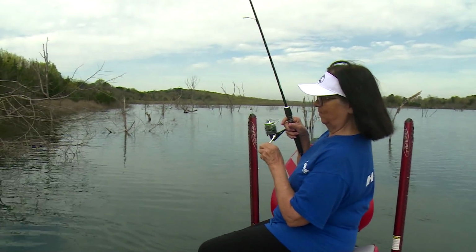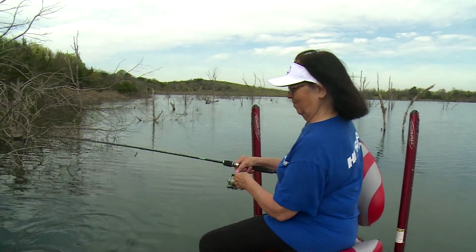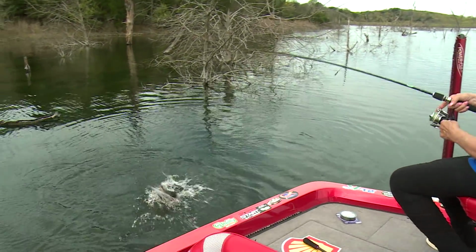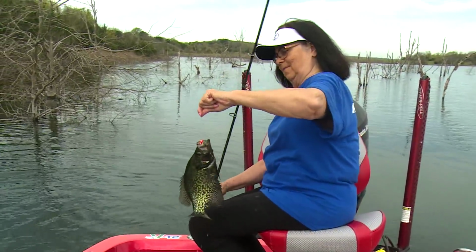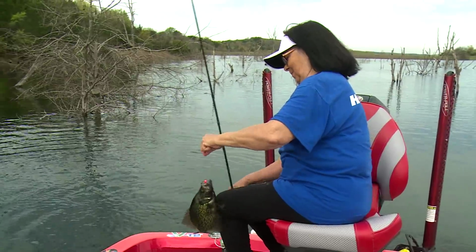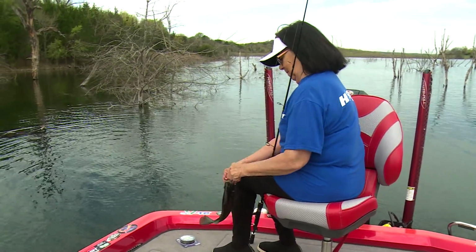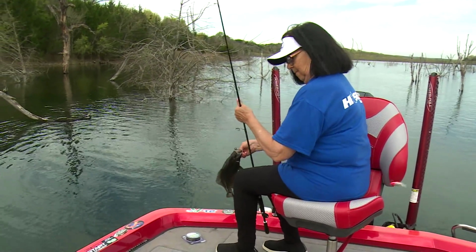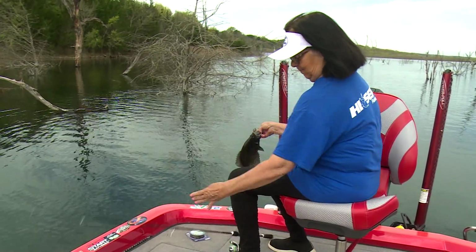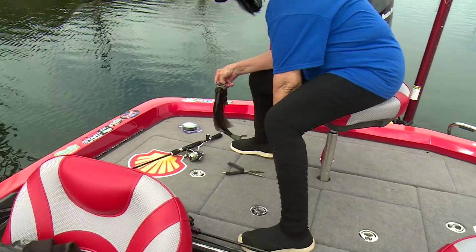Got one. You got one? Oh, you got a crappie. Oh, what'd you do? Pick up a roadrunner? Put it in the live well, babe. I believe I will. That's a male too. Yeah, as soon as you get him unhooked, drop him in the live well, then I'll get down there and start your live well out. You gave up on your spinnerbait and thought you'd catch some dinner, huh? That'd be a good deal. That'd be real good. That'd be just fine.